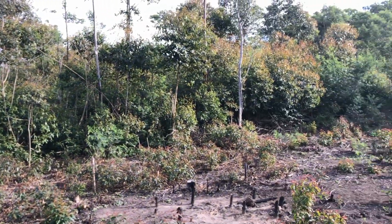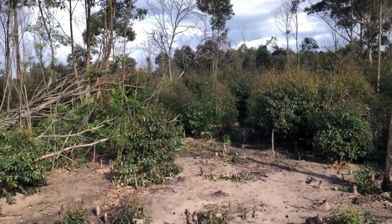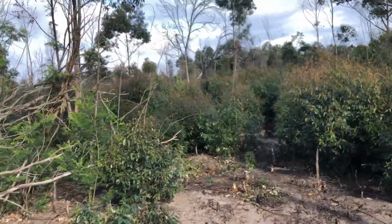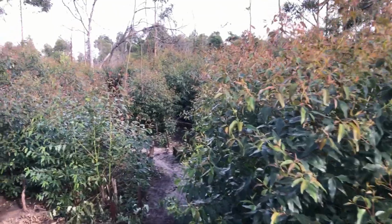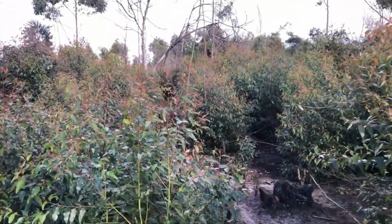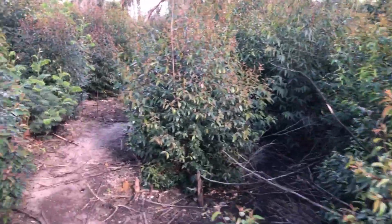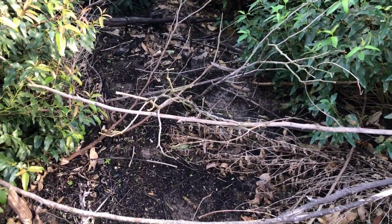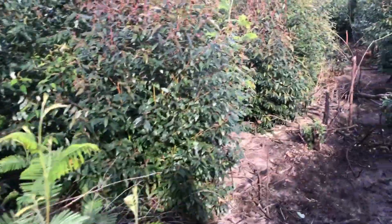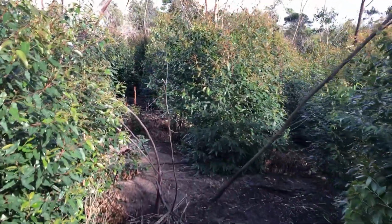This is what must be done today, and I will try and clear out as much as I can. If you can see, it is an overgrown section of the plot, and I need to clear this out. It is a very big fire hazard. I think last year or the year before there was a huge fire here, and as you can see, we're still recovering from that.